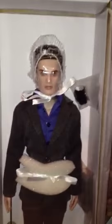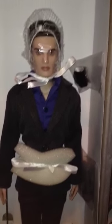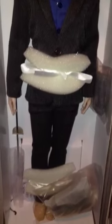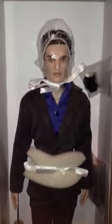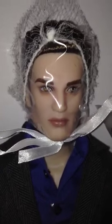Next is the Edward New Moon. I couldn't really take off the plastic right now, but he has been displayed. His eyes, if you could see at the bottom of his eyelids, they look all tired and whatnot. That's because he hadn't eaten in a long time, like in New Moon.